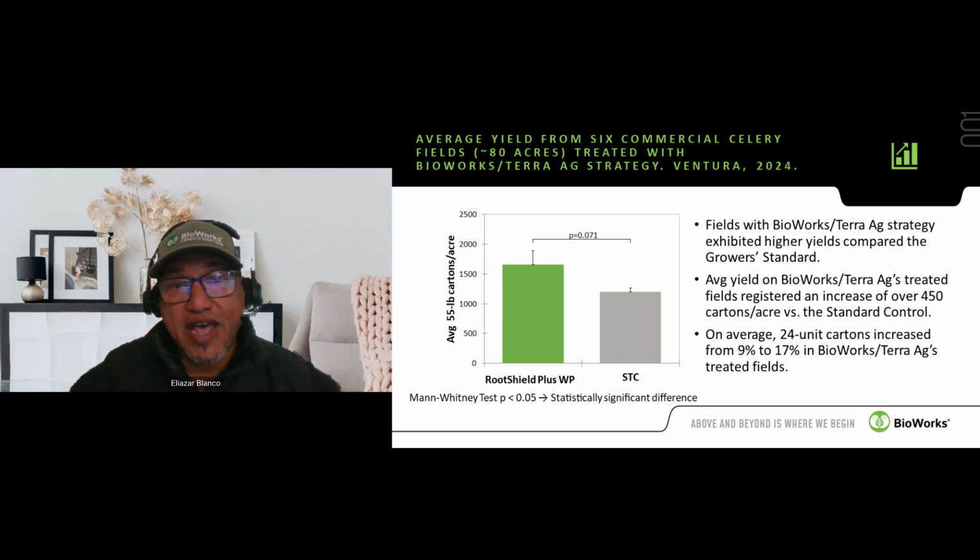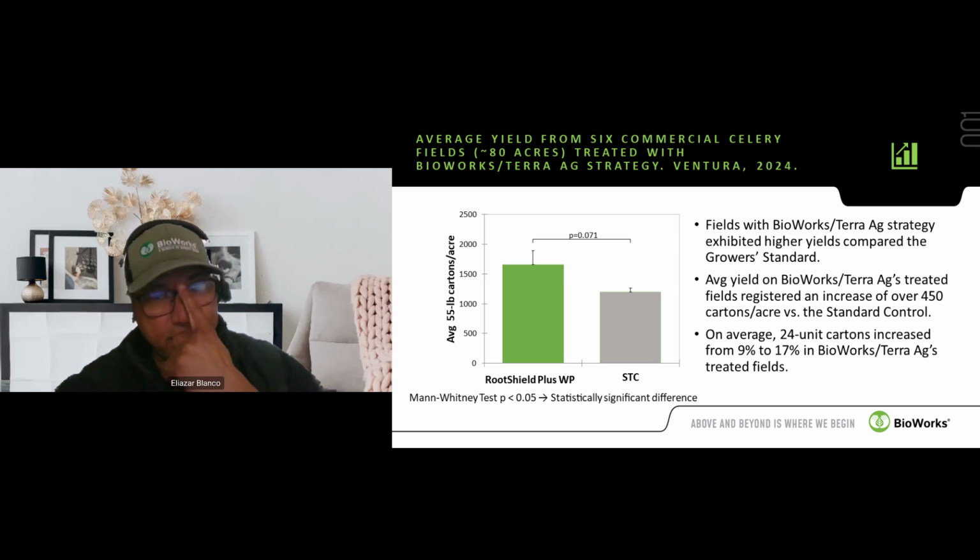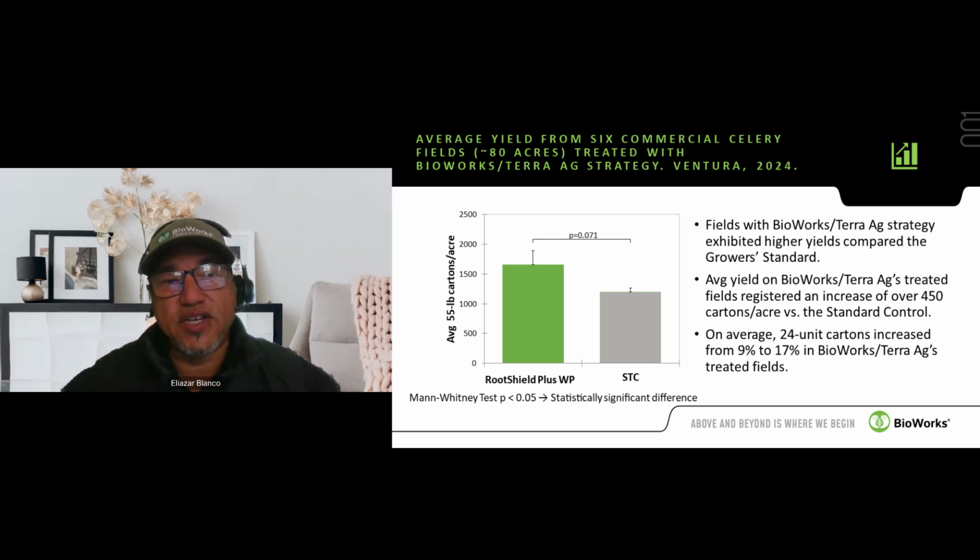Well, not happy with that only, we wanted to see how that would stay in time. This one time could be a matter of chance or good luck for us. So we wanted to see that our strategy was able to be consistent in time. So we implemented the same strategy in 2024, again, in susceptible fields.